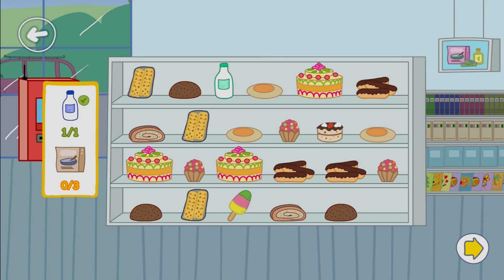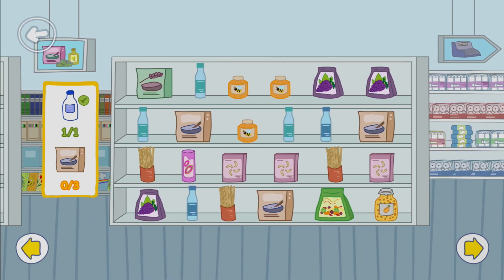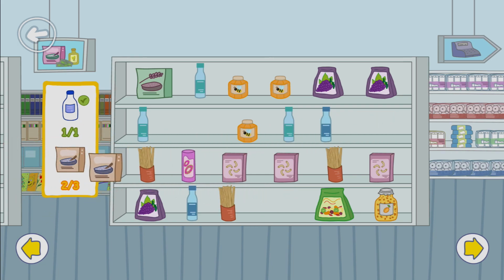One. One. Two. Three. Very good! You found all the products you need.